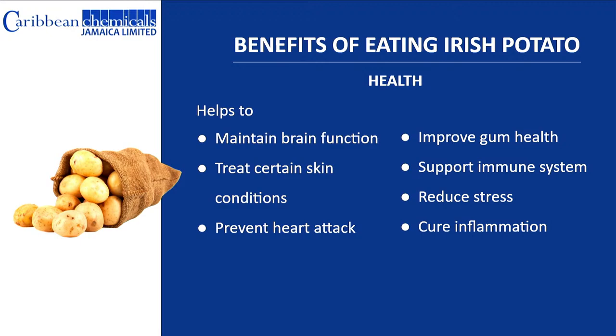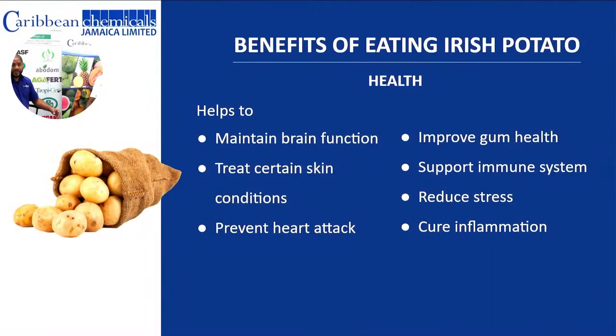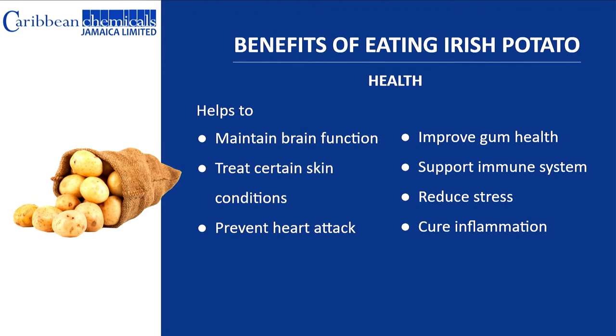Now, potatoes are actually very healthy. Some of the health benefits that can be achieved from consuming potatoes include maintaining healthy brain function, treatment of certain skin conditions, helping to reduce your risk of heart attacks, improving your gum health, supporting a healthy immune system, reducing stress, and also helping to cure inflammation.